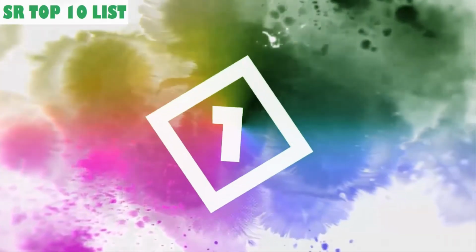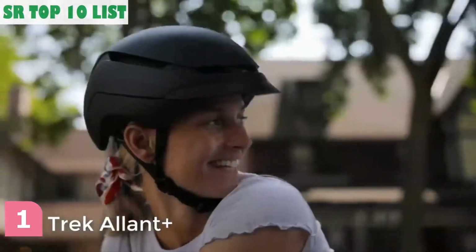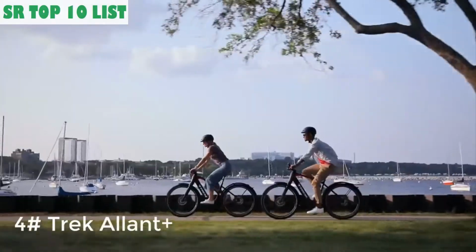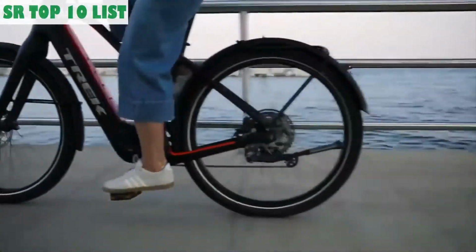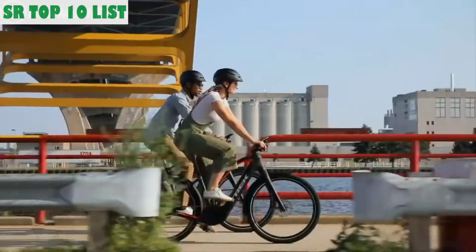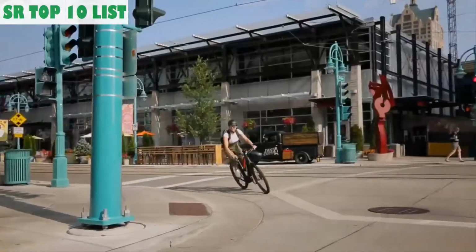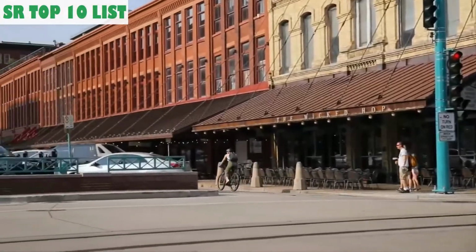Number 1. Allant Plus, the e-bike built for riders who want more. More distance, more style, and more fun. We designed Allant Plus to be a smart solution for commuting and cruising. It's capable enough to replace your car and fast enough to make every ride a thrill.